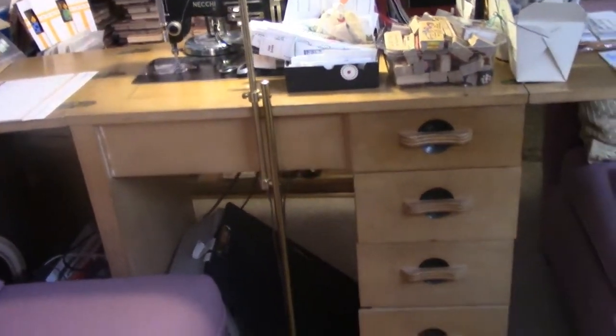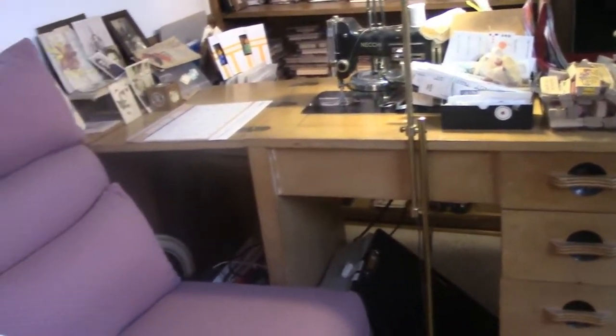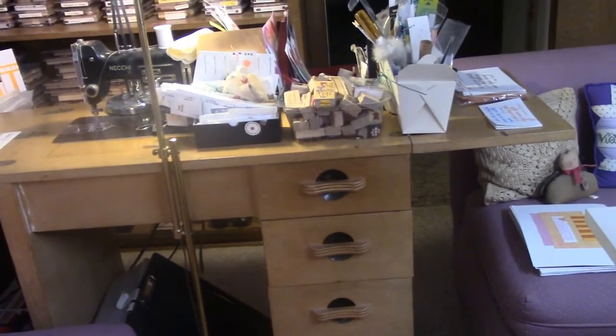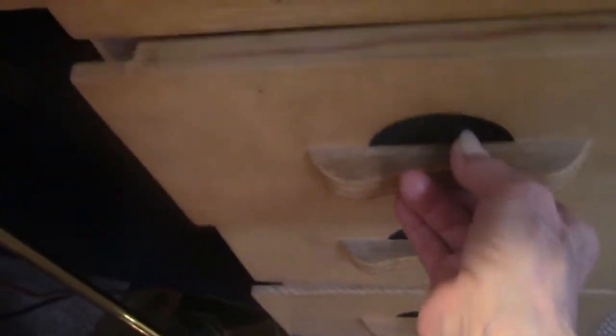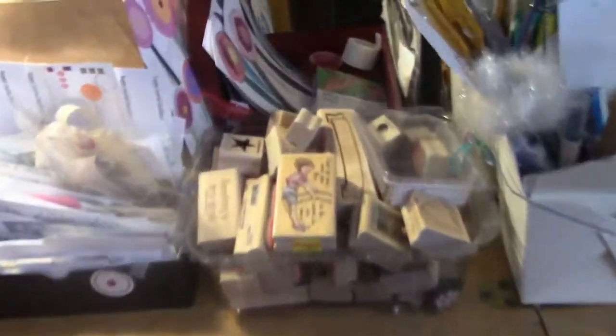Now, this is sloppy, and I have since gone back and cleaned the top of this off. But this is a sewing machine, a very old Necky, if you've ever heard of it. And I bought it at a garage sale. And I love it because I don't sew anymore, really, except a seam here and there. But the wings come open, which give me a lot of surface. It has 4 drawers. It really is convenient.